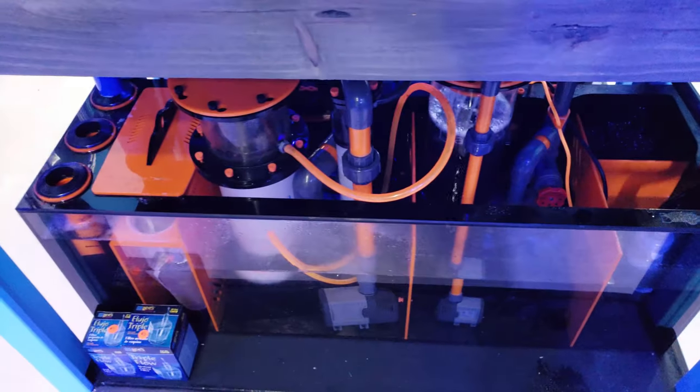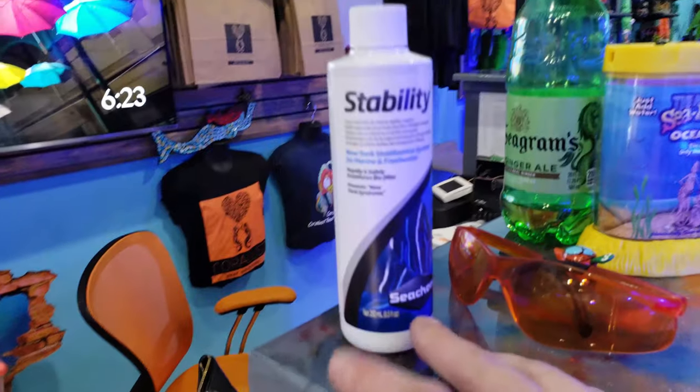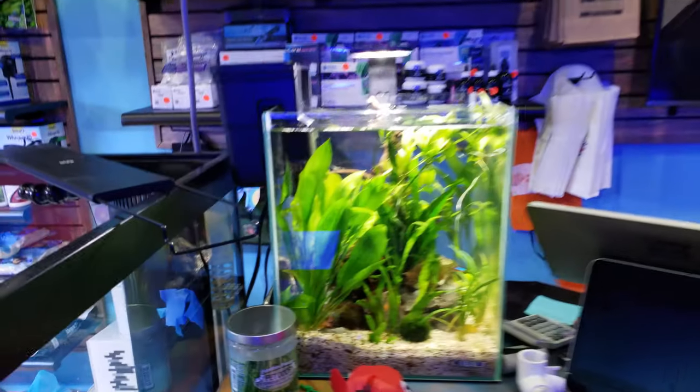So this is my second update for the day. We did talk about the stability early on today. So those of you who are starting out a tank, there are several products when you are starting out a tank that you should think about. So that's one of them.